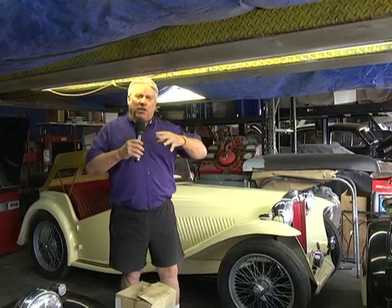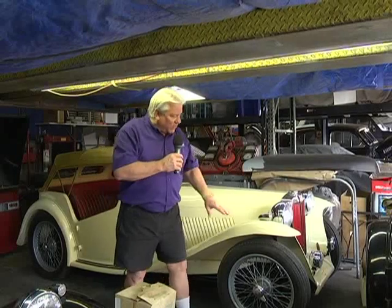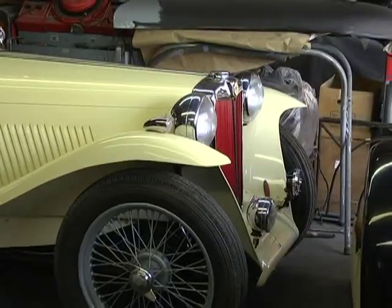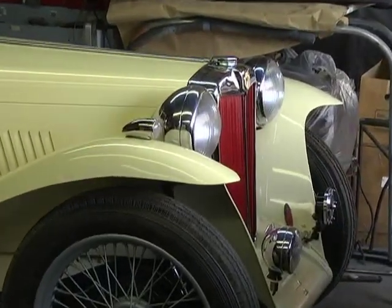But out of the 12 MGs, there's a pattern to what he was doing. And this happens to be a 1948 MG TC. And of course, there were TCs, there were TDs, and there were TFs. And not to really confuse you or go into all the numbers and stuff, a simple way to go about them is the fenders on the early model cars have kind of a point to them. The wire wheels, and this car to me is one of the most spectacular cars. Happens to be a 1948.